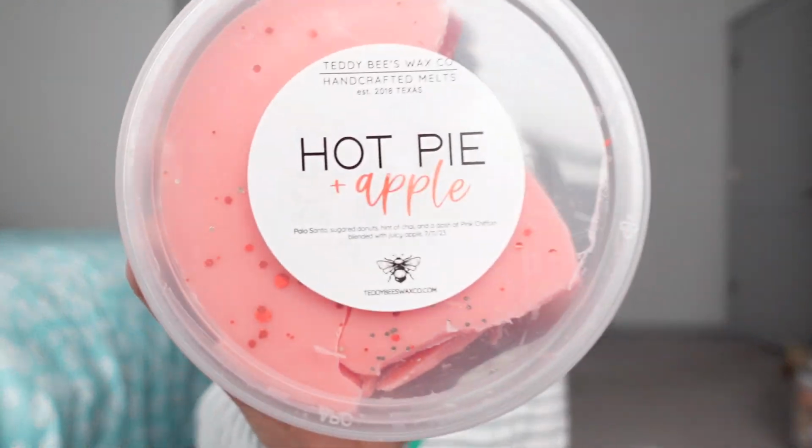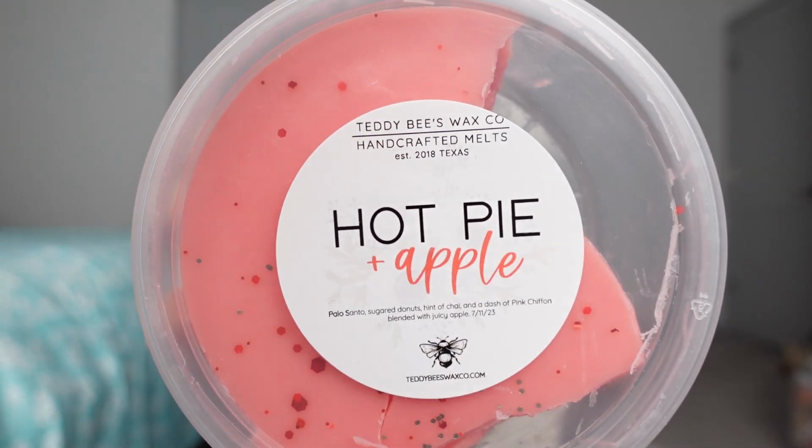And then here is hot pie plus apple. This is Palo Santo sugar donuts, hint of chai, and a dash of pink chiffon blended with juicy apple. Hot pie plus apple. I think I shared this as well. I've not warmed it, I don't believe. I think a friend just took like a little section of it.